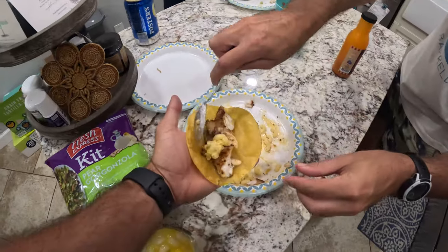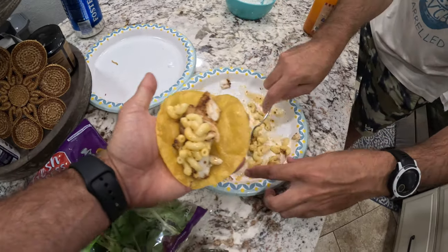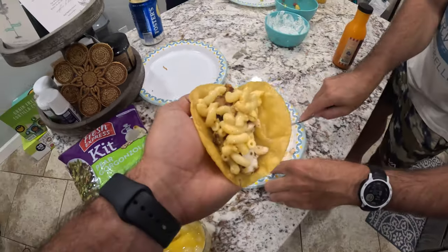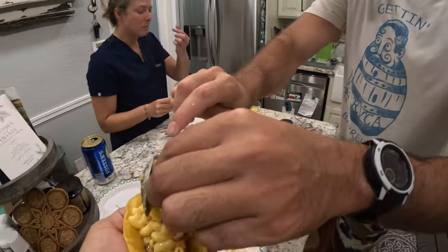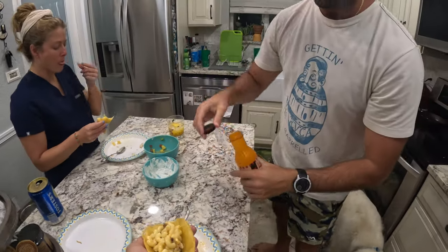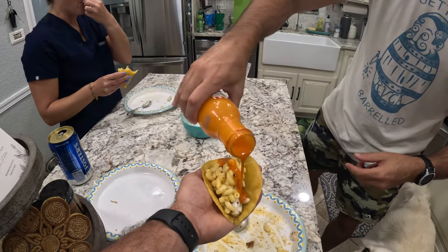Plot twist. Mac and cheese. Buffalo mac and cheese mangrove snapper tacos. Buffalo mac and cheese. Y'all ready for this? You are not ready for this. All right, load me up. All right, boss, here you go. Get them wet. Whoa. Oh, that's wet.